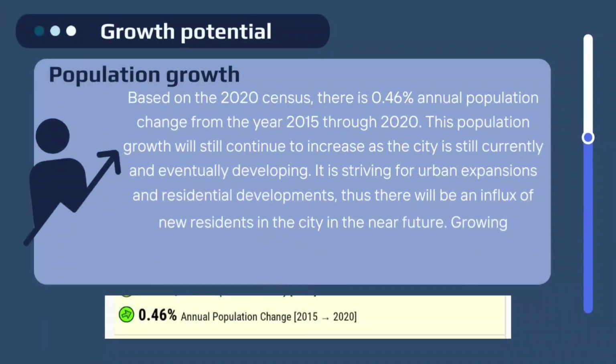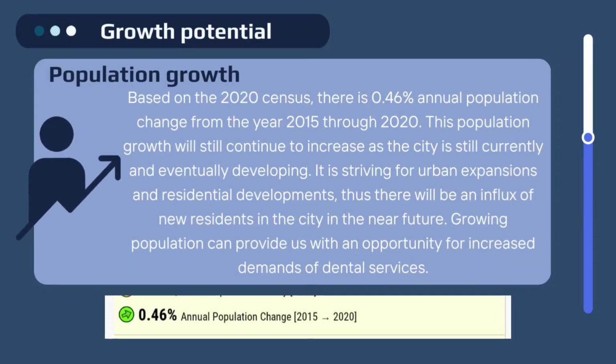Based on the 2020 census, there is 0.46% annual population change from the year 2015 through 2020. This population growth will still continue to increase as the city is still currently and eventually developing. It is striving for urban expansions and residential developments, thus there will be an influx of new residents in the city in the near future. Growing population can provide us with an opportunity for increased demands of dental services.